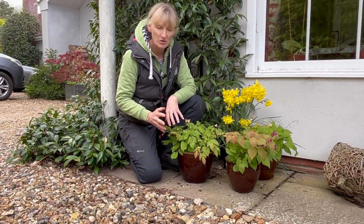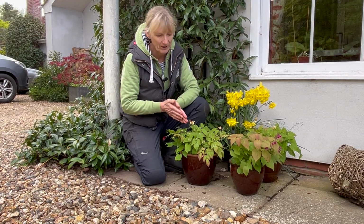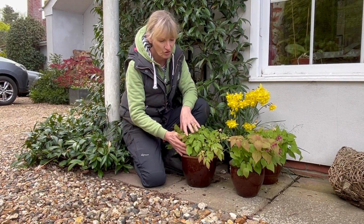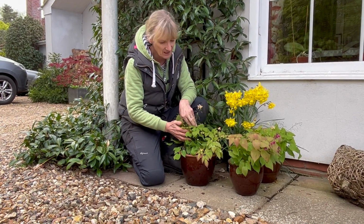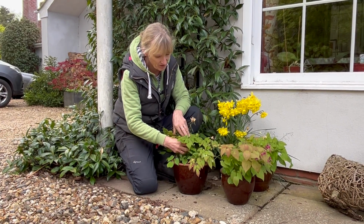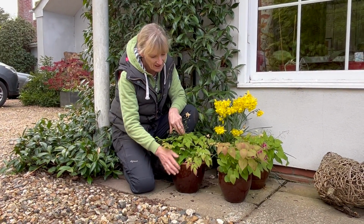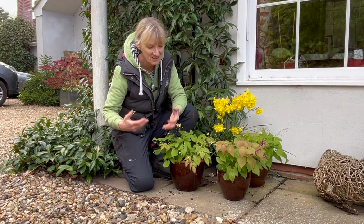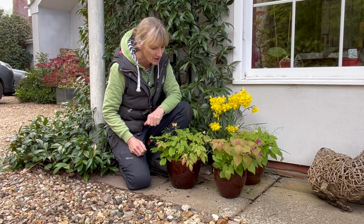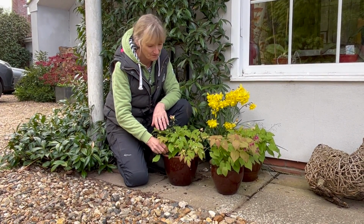But the only thing you do have to watch out for with growing epimediums in pots is the dreaded vine weevil. They will happily munch through a rootstock and destroy it in a matter of days. And often you don't know the damage has been done until you go to clear away the leaves and they come away and there's nothing left in the pot. And then you tip out the compost and you might find 10, 20 or even 30 of the horrible little white grubs in there. The way we get round that is by treating with nematodes.